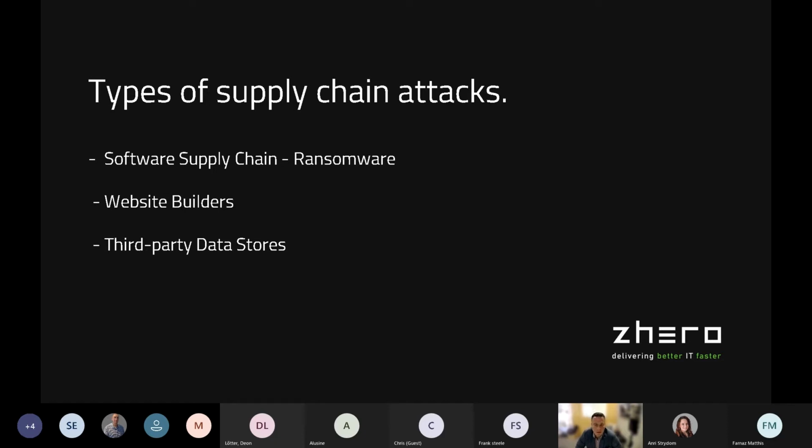What type of attacks? There are 3 types of attacks: software supply chain, also the ransomware that's very popular. This is where hackers inject malicious code in software where vendors' networks compromise the software before the vendor sends the software to the customers. Website builders: hackers target creative and digital agencies that build websites. When the agency is infected, so are all the websites that are actually set up and built.